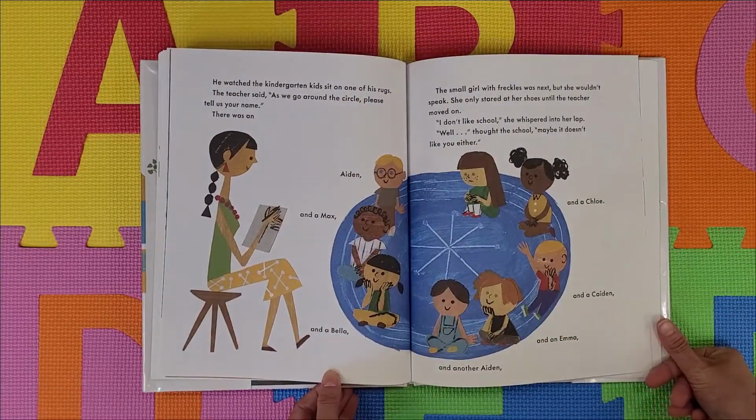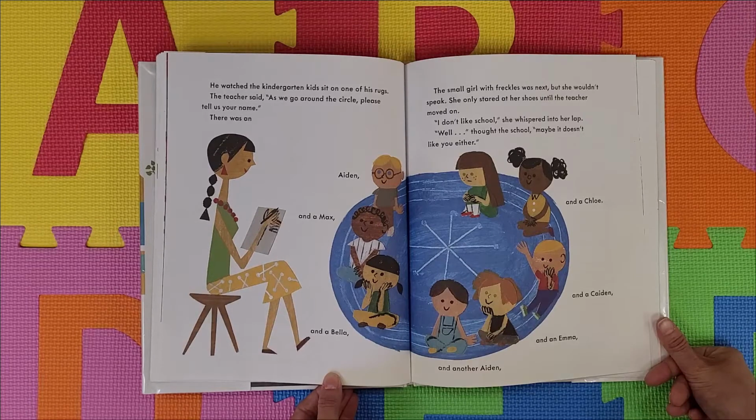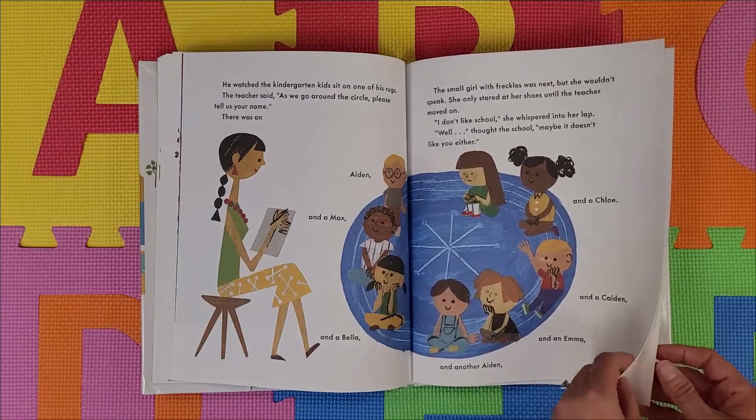He watched the kindergarten kids sit on one of his rugs. The teacher said, "As we go around the circle, please tell us your name." There was an Aiden and a Max and a Bella and another Aiden and an Emma and a Caden and a Chloe. The small girl with the freckles was next, but she wouldn't speak. She only stared at her shoes until the teacher moved on. "I don't like school," she whispered into her lap. "Well," thought the school, "maybe it doesn't like you either."